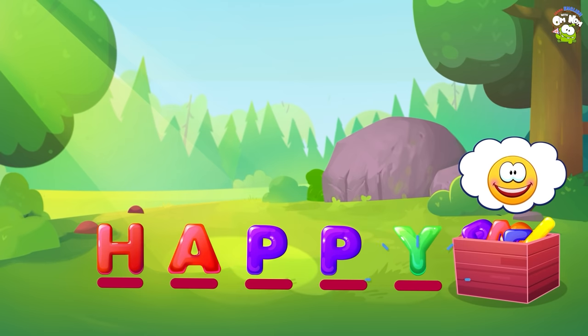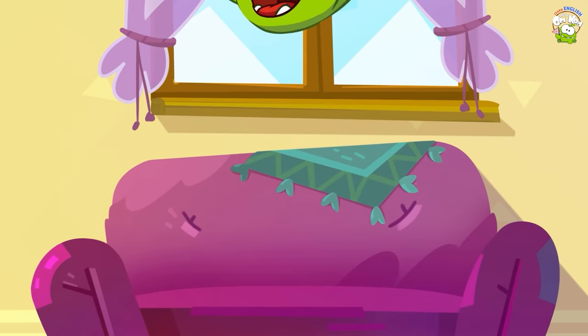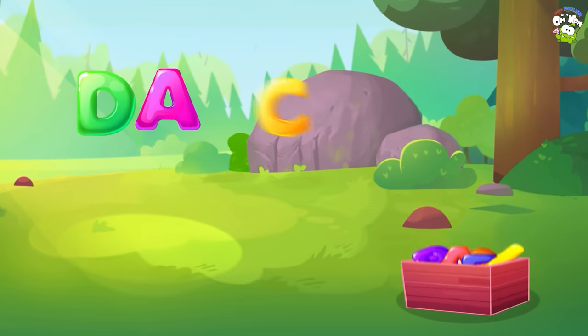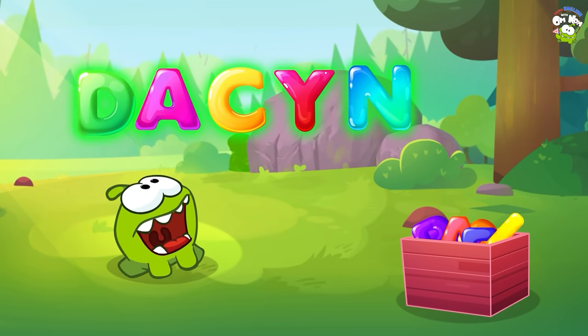H-A-P-P-Y. Happy! Yay! Om Nom's very happy jumping on the sofa. Let's go again. What does this spell? Let's help Om Nom, shall we?